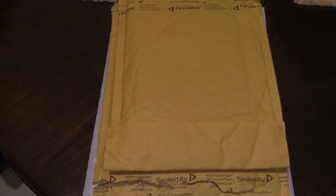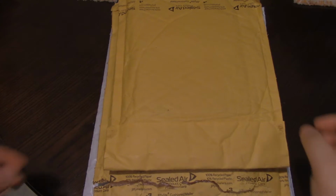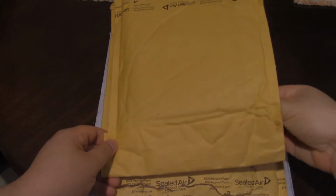But it came from 3 different shipping facilities. I believe one was in PA, the other one was in Texas, and that will matter a little bit later, and then the other one, I forgot where it was from, because I filmed this a while back. But either way though, let's check out the first one that I opened up.